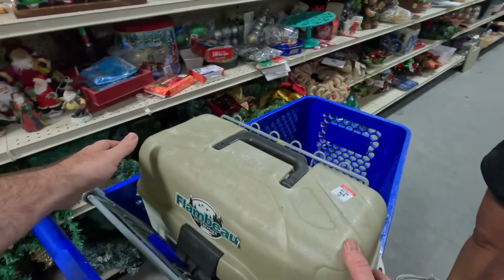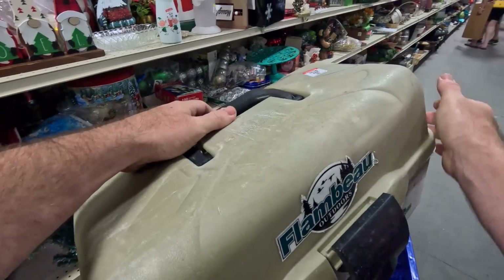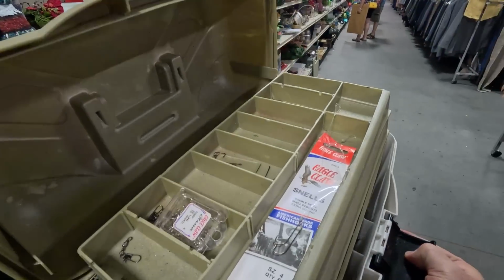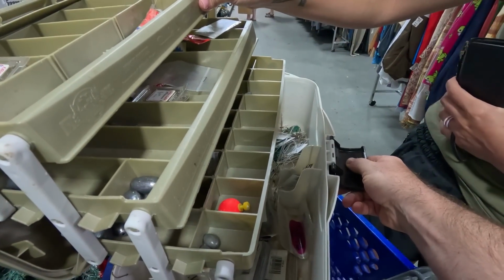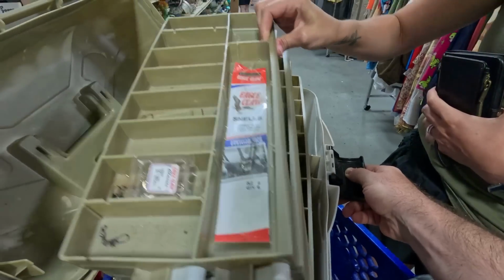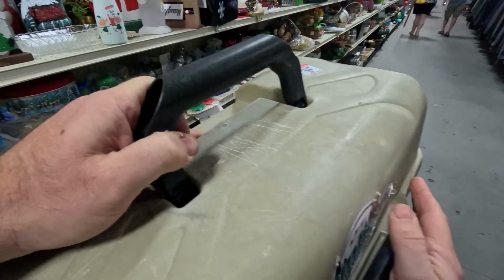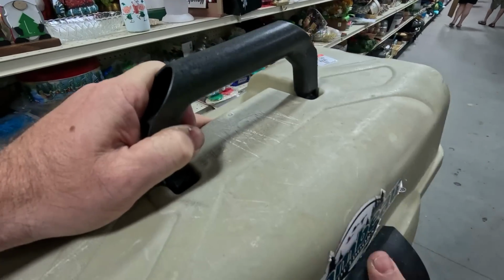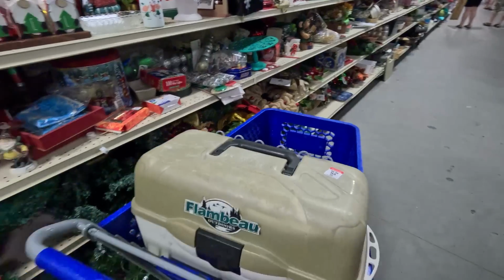And check this out. They were all in the same area. Are we still shopping in the same place? I know. This is full. Pull that up. It's full of surf fishing stuff. Wow. Yeah. Only for $7. That's the best deal of the day. Even beats the Salad Master in my opinion. I mean, this is trash, but I'm only buying it for the weights inside.